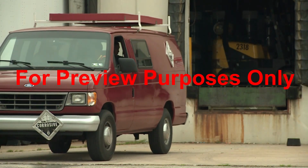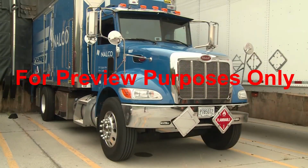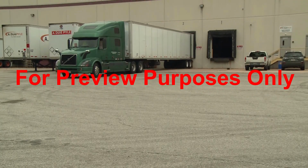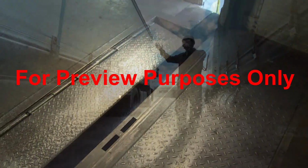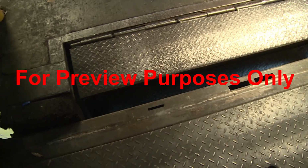Different types of vehicles pull up at loading docks for loading and unloading. Vans, panel trucks, tractor trailers, even rail cars. For work to proceed safely, it's very important for all of them to be secured at the dock. When vehicles are not secured, they can be prone to a hazard known as trailer creep.